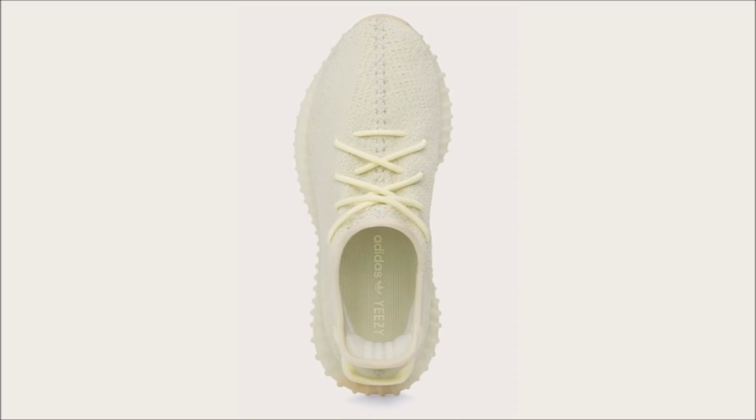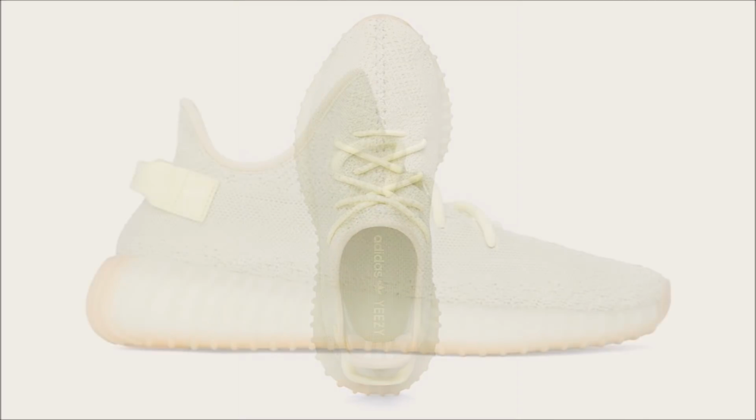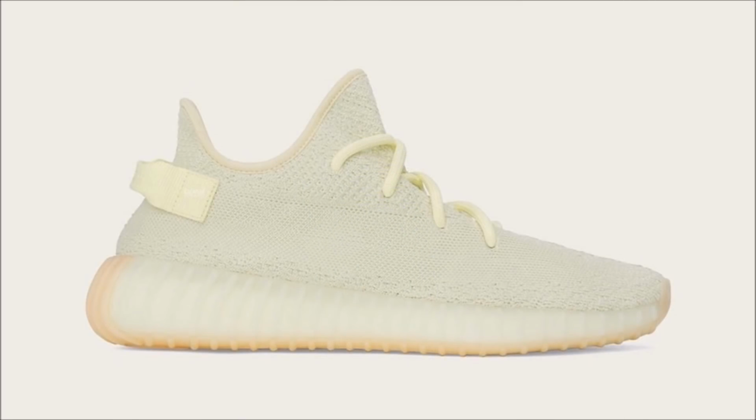There will be a lot of pairs available, from what I'm hearing, more than the Beluga version 2 and the blue tint, so don't get finessed on pre-orders. Stay tuned for the complete store listing, coming soon.